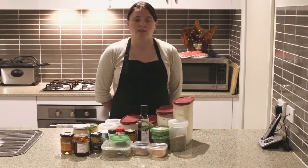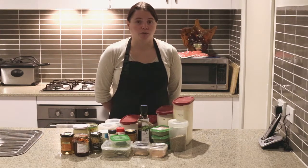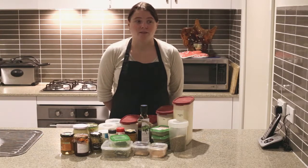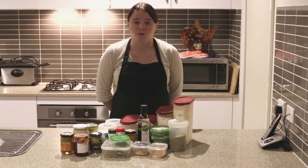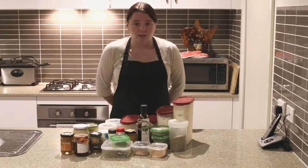Individual sizes of breadcrumbs. If you have some stale bread left over, chuck it in the food processor, you have instant breadcrumbs. Put them into the freezer in small sizes or Ziploc bags, and you have your crumbs ready to go instant for you.